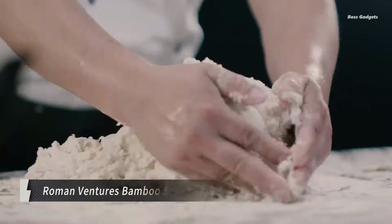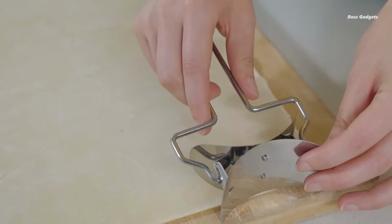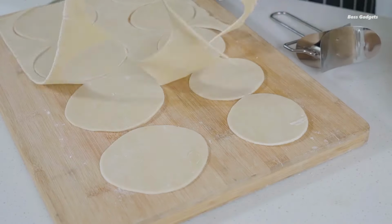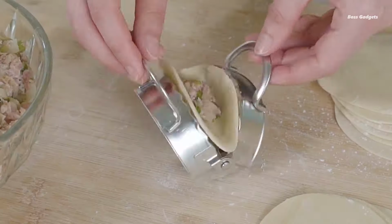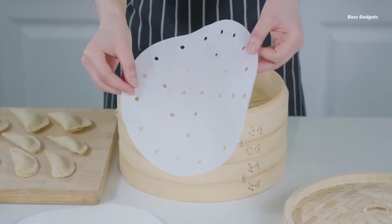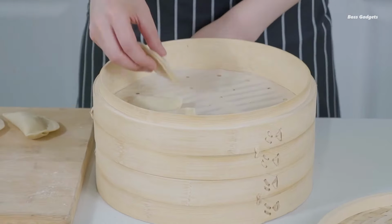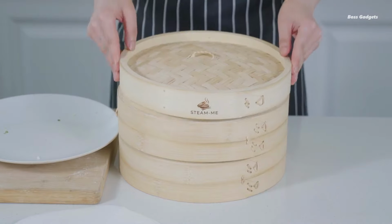This comprehensive set includes a 10-inch, 2-tier bamboo steamer, perfect for cooking a variety of dishes simultaneously. The included stainless steel adapter ring fits pots and pans from 8 to 11 inches, eliminating the need for a specialized wok. Simply place the steamer on your existing cookware and start steaming your favorite Asian foods.